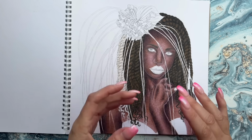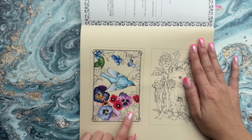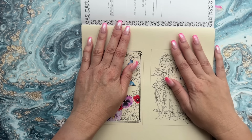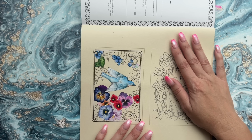It was just trying to colour on the sort of toned tanned paper and see how the pencils reacted to this paper too. It's very thick, very toothy. So I just want to play around with that, see how that worked out.